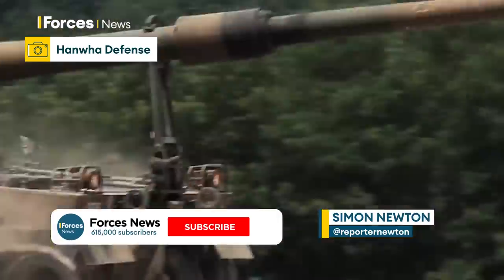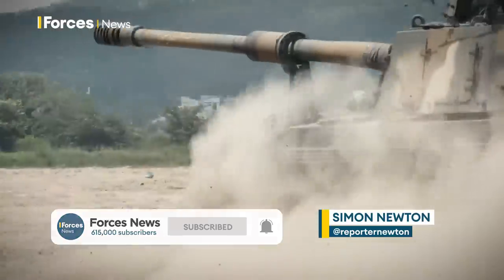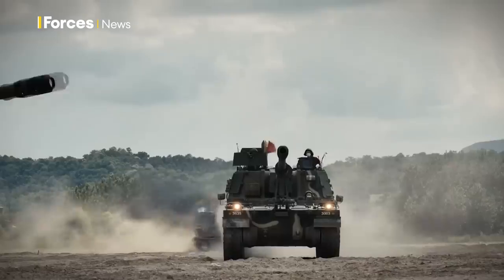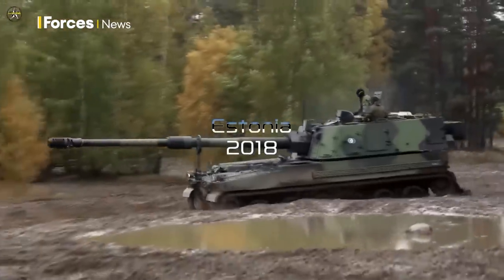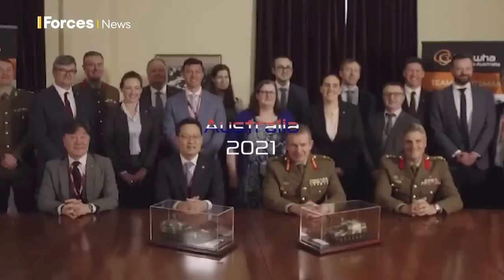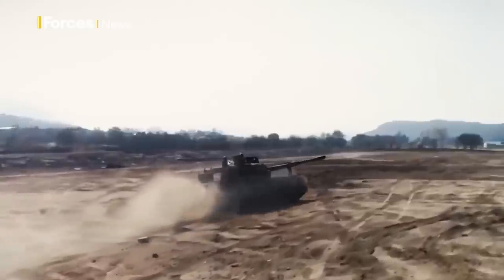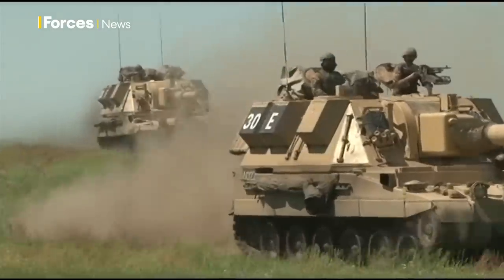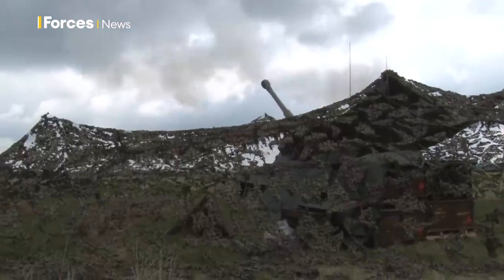It's called the Canine Thunder, the latest version of this best-selling howitzer, and a weapon British Army gunners could potentially be using in the future. 1,500 of these are in service worldwide, with Poland the latest buyer, ordering 672 of them. The South Korean makers are now bidding to sell this gun to the UK MOD as a replacement for the AS-90, which is due to go out of service at the end of the decade.